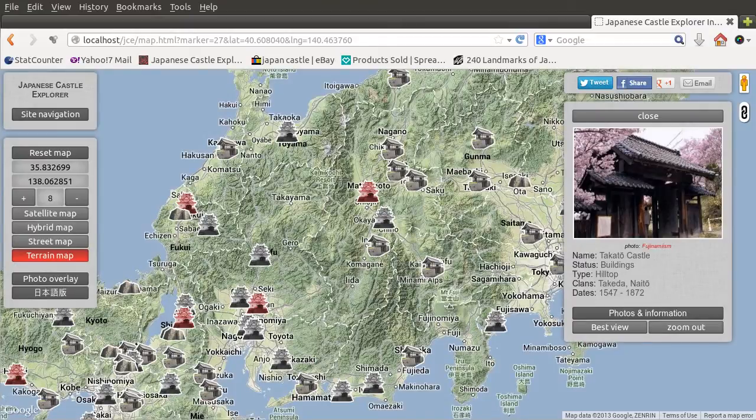Now Takato Castle is right in the center of Japan, in this area here, in Nagano Prefecture. So I didn't get to visit it. I visited Nagano Prefecture. I didn't get to see Takato Castle. But from what I've seen, there's not really much there. I'm actually quite surprised. Well, though I haven't seen it, I'm still surprised. Taking into account I haven't seen it, so I can't really have an opinion on it. I'm surprised it's up there, guys, basically.